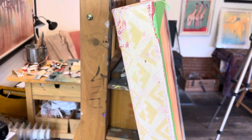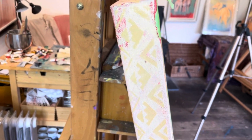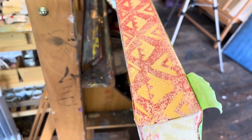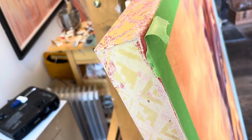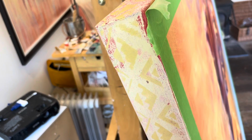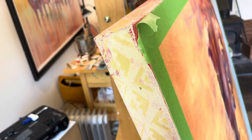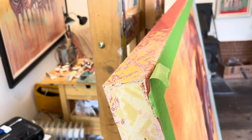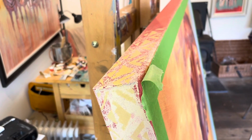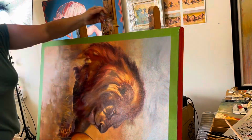So I think what I'm going to try next is doing the darker yellow as the background with the lighter as the pattern and just try and make it a bit more subtle. I think if it's all white the whole way around, again, it's going to catch the eye and just detract a bit from the painting. So I think the sides need to be a bit darker. So we'll try that next.